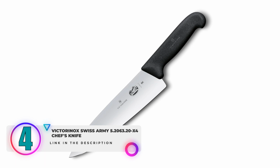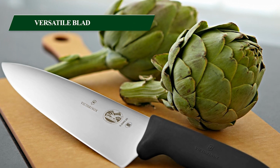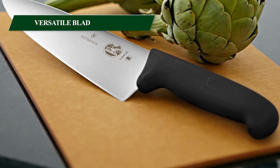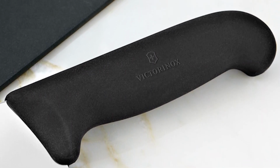Number 4. Victorinox Swiss Army 5.2063.20x4 Chef's Knife. This knife is a versatile powerhouse that's sure to become your go-to tool in the kitchen. Featuring an 8-inch high-carbon stainless steel blade, this knife is a precision tool capable of tackling everything from delicate herb chopping to effortlessly slicing thin cuts of meat.